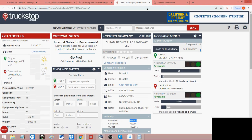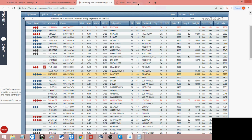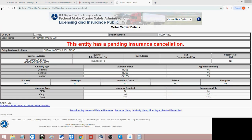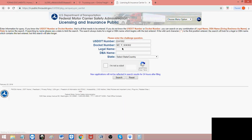So let's get rid of SRAM Brokerage. Bam. So that's a technique you guys can use too. If you're leery of a brokerage, you may have heard about a brokerage not being a good brokerage, you can look them up.